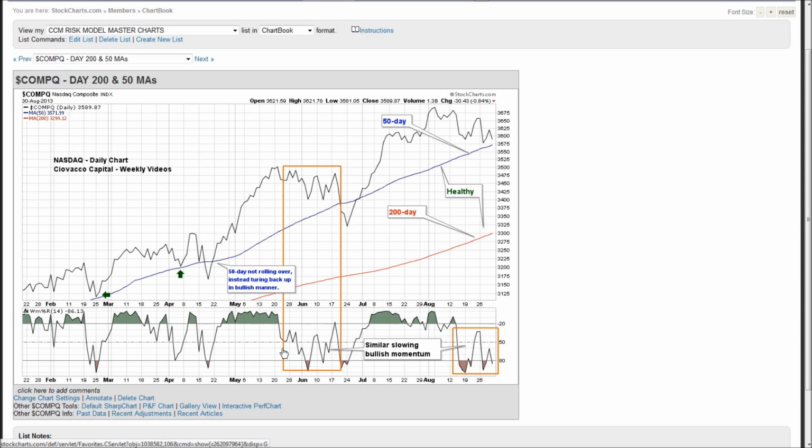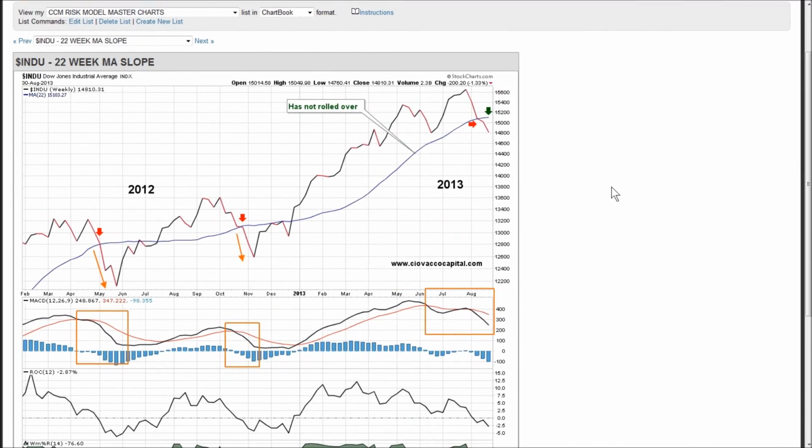Concerns would be that momentum here for the daily NASDAQ currently looks similar to this period here where weakness followed. Now we're looking at a weekly chart of the Dow Jones Industrial Average. This is another chart used in the submodel, which is the CCM market risk model. Two things are used in the model primarily.